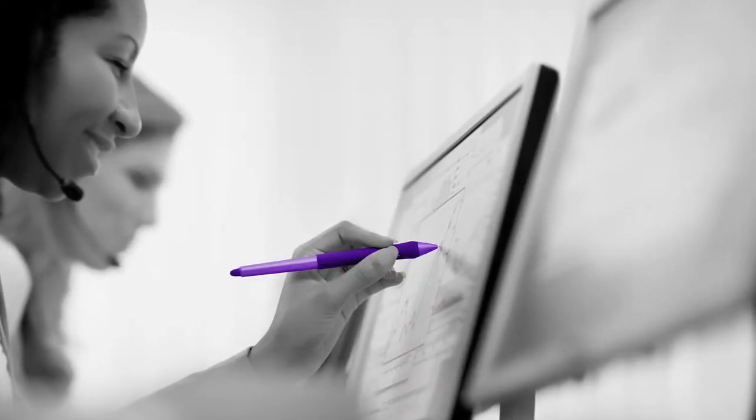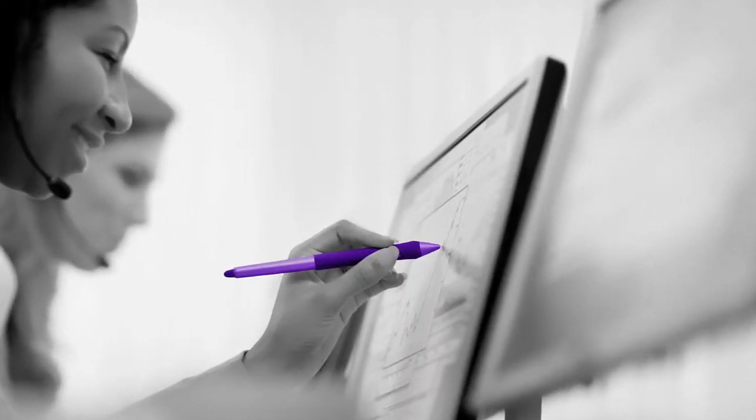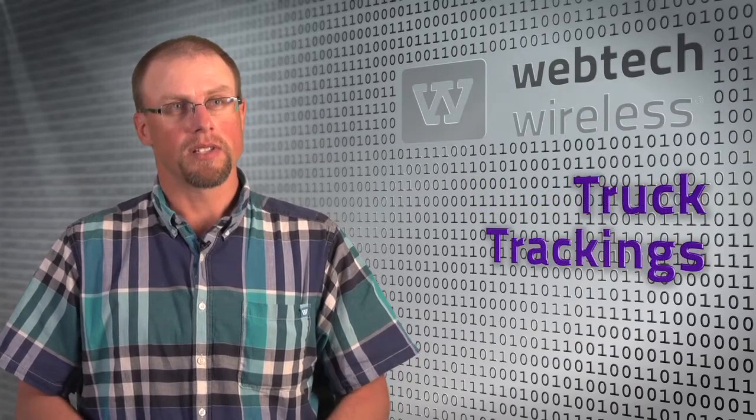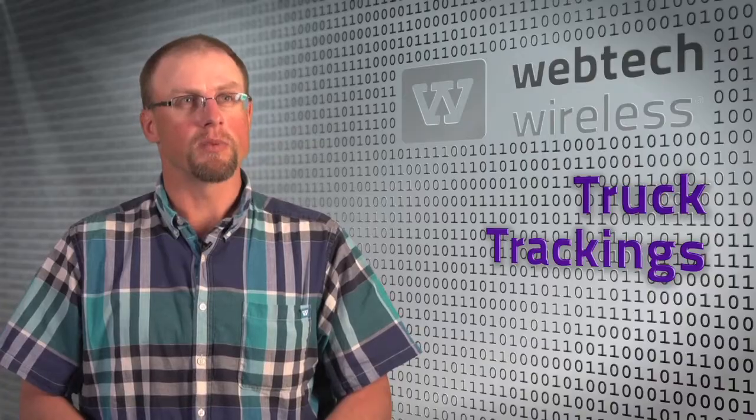We needed to incorporate technology that would allow the dispatchers to be more effective in completing their job, as well as the invoicing coming back in that we had to invoice to the customers. Webtech had a good in-cab solution for electronic logbooks, which would streamline the driver's responsibilities, as well as truck tracking, so we knew where our vehicles were.